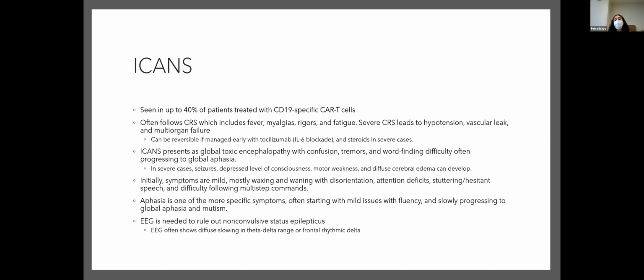The big hallmark of it really is going to be the aphasias. These patients start with just some mild word finding difficulty, but can rapidly progress to global aphasia. In severe cases, like I mentioned, seizures, depressed level of consciousness, motor weakness, and I've seen one case where the patient actually ended up passing. They had really bad cerebral edema.